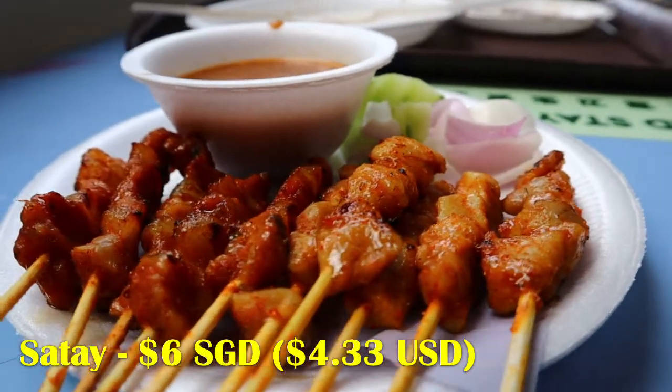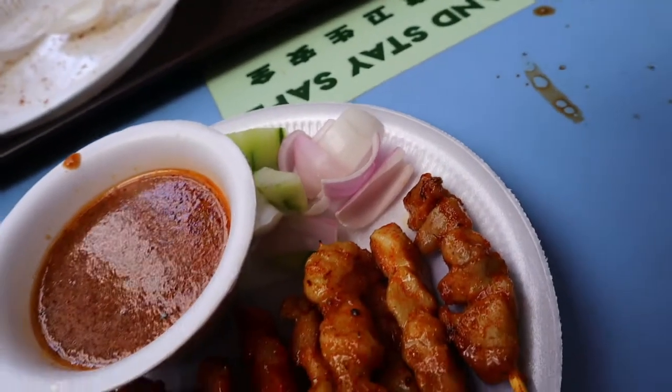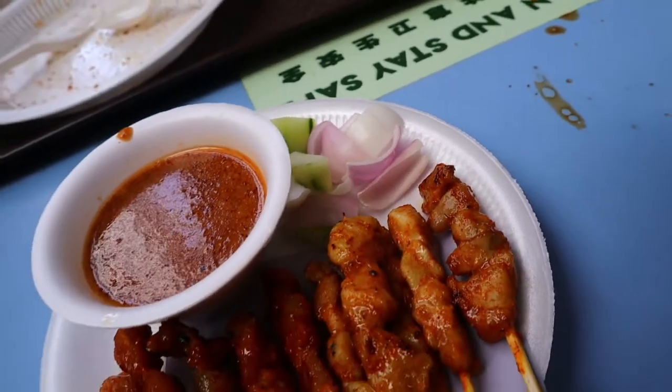I mean, when you grill meat on a stick, it's just gonna be perfect the way it is. So what I'm gonna do is I'm gonna get a stick, dip it into the peanut sauce, and then let's try this out. That char grilled flavor is just so strong, so intense. You can feel that smokiness, that charcoal flavor inside.